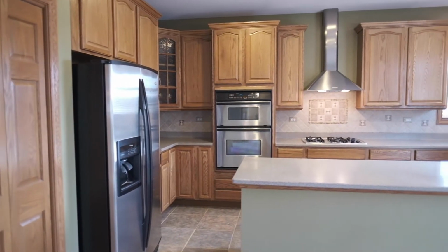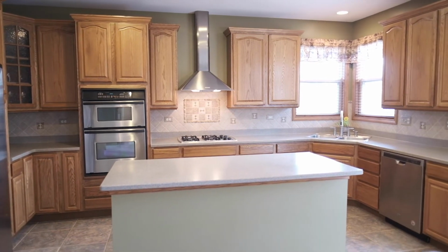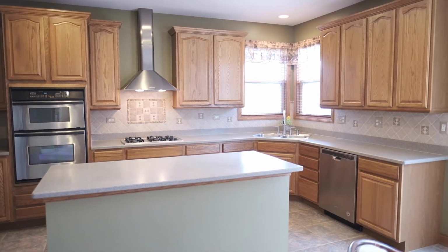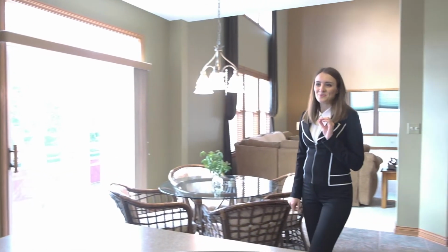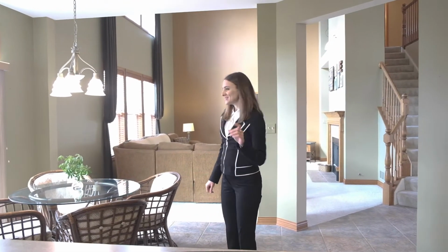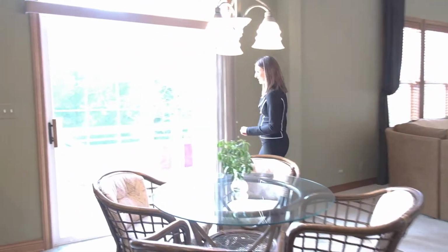And then we have the stove. This is gas stove with a great hood. And then you have these beautiful views from the kitchen area of the golf course, which will be one of the selling points of this house. So let's take a look at the views from the eating area.